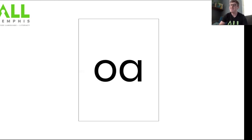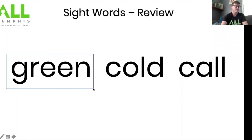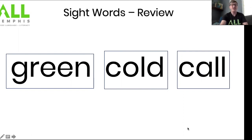O, what's the sound? That's right, O in the middle of words. Awesome job on card deck. Great. Now we're going to read our sight words. You've already learned these words, so I'm going to box them and you'll read them. All right, you should have read green, cold, call.